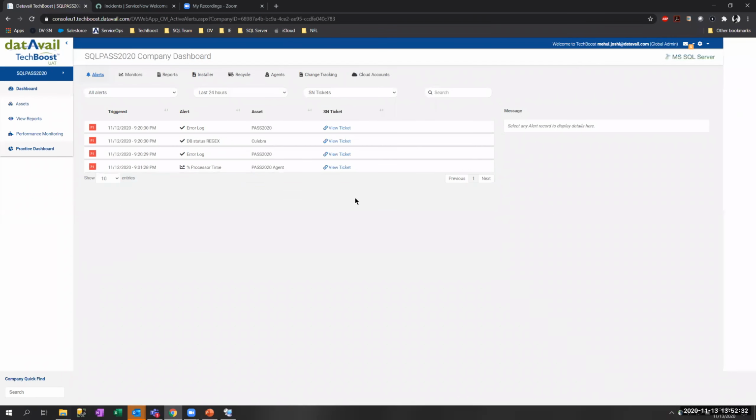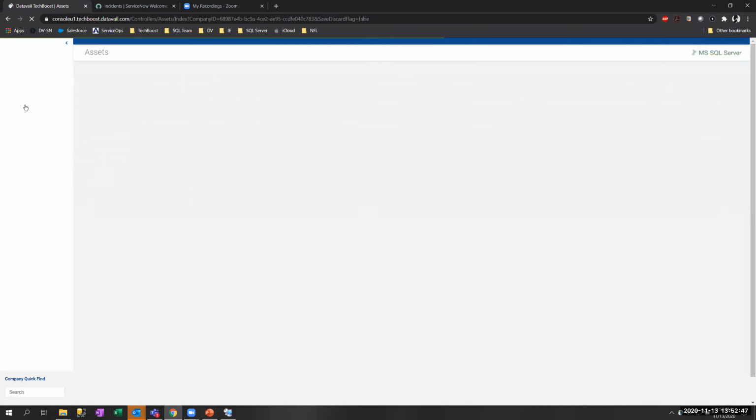Once I go to that graph looking button, the first screen is open. Is there any alert open for my company? And it will tell me yes, there is an alert open for this issue. Okay. Then I have a section where it tells me the assets. Assets is basically a server.